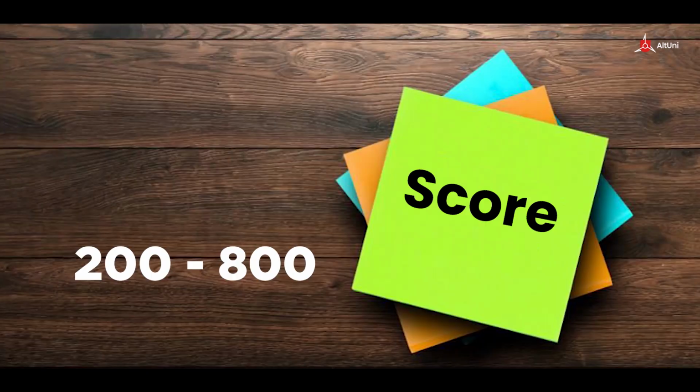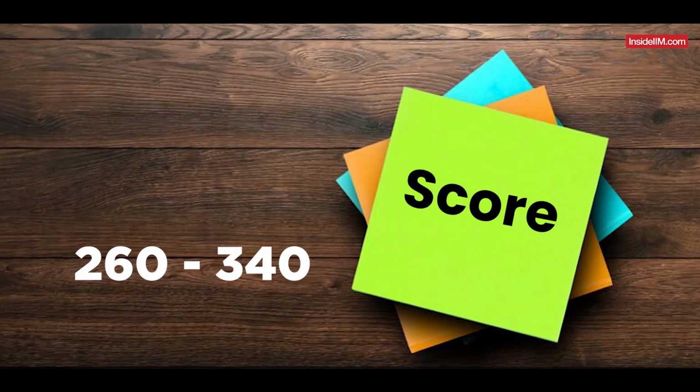Let's discuss a little about the exam scores now, shall we? For GMAT, the scores are decided on a scale of 200 to 800, whereas for GRE, there's no scale score. The results for GRE are between 260 to 340. Anywhere above 700 and 325 for GMAT and GRE respectively is a stellar score.